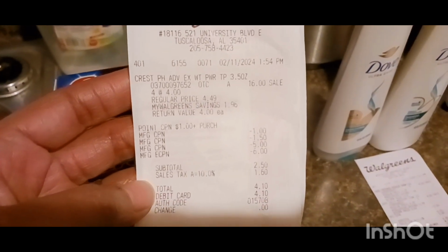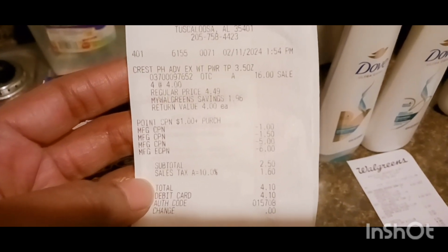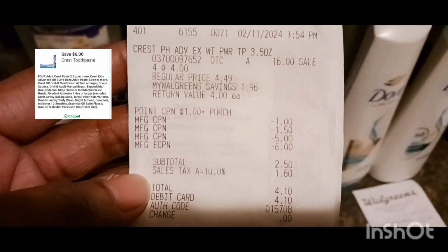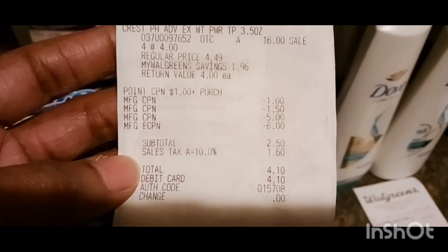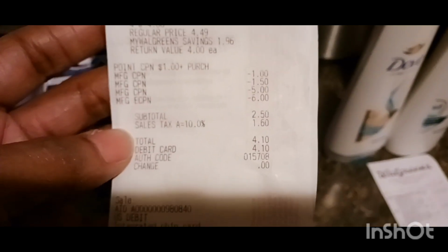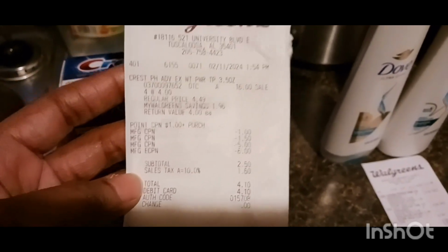Y'all see my receipt? The dollar and the $1.50 is the register reward that I had from last week that I added, and the $5 register reward that came from that deal. And then I had the digital $6 off 4, which brought it down to a $2.50 subtotal. With tax, $4.10. I paid the $4.10 out of pocket. I got back my $6 register reward for that. Plus, I had to call Walgreens to get back my $5 register reward, but I got it back, which made this a money maker, fam. Money maker.